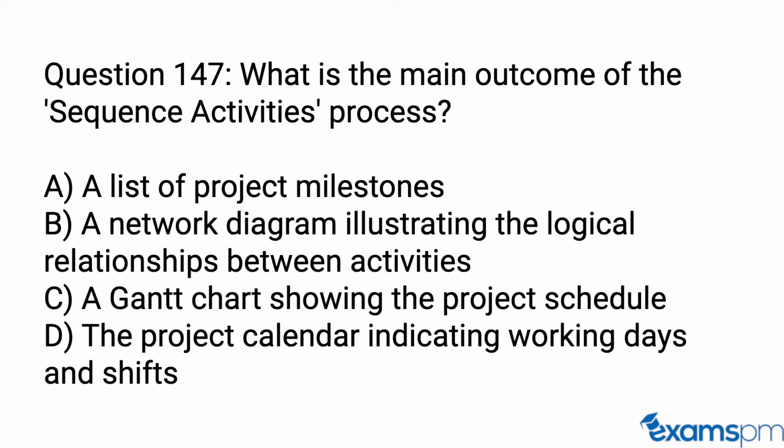Question 147. What is the main outcome of the Sequence Activities process? A. A list of project milestones. B. A network diagram illustrating the logical relationships between activities. C. A Gantt chart showing the project schedule. D. The project calendar indicating working days and shifts.